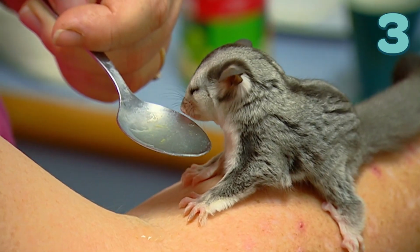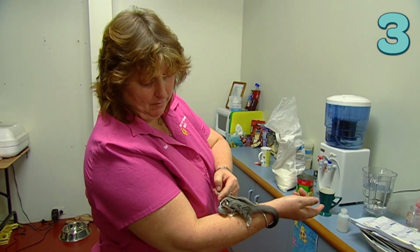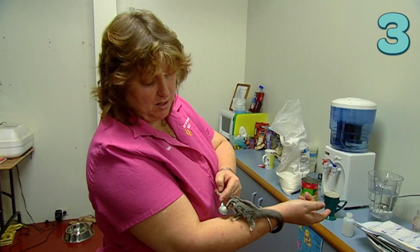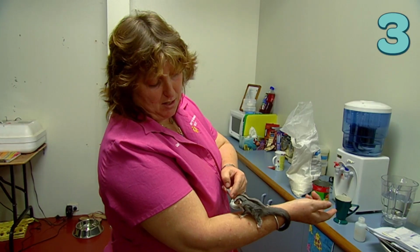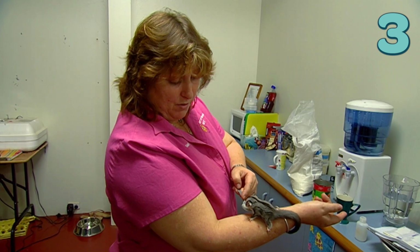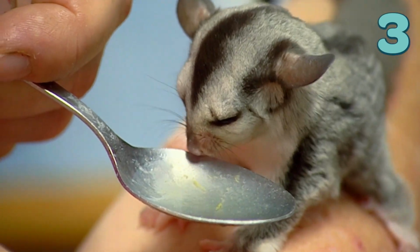The day's looking up for the baby sugar glider. He lost his mum and wouldn't have survived on his own. But now he's got a new one. Her name's Gabby. This is just juice from tin fruit. I can give him this once a day at this stage, and milk 3 times a day, and then other little bits and pieces in between.